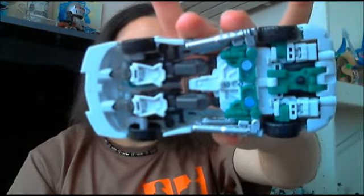And the one thing that I like about this toy is that it hides the robot mode very, very well. So that's one good thing that you want to have in a Transformers toy, is the robot mode hidden in vehicle mode. And this does a very good job with that. Somewhat.